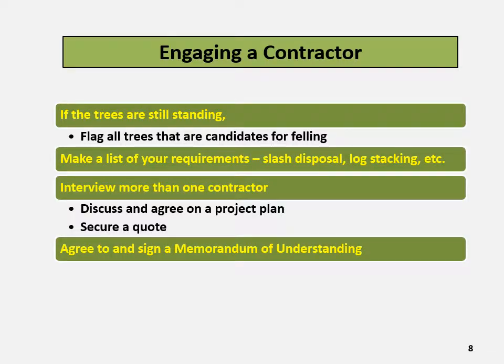We include these instructions in most of our presentations when contractors might be used. Planning is key. Decide exactly what you want done and list your requirements on paper. Interview multiple contractors, choose one, and finalize a plan. Document the terms and conditions in a memorandum of understanding.